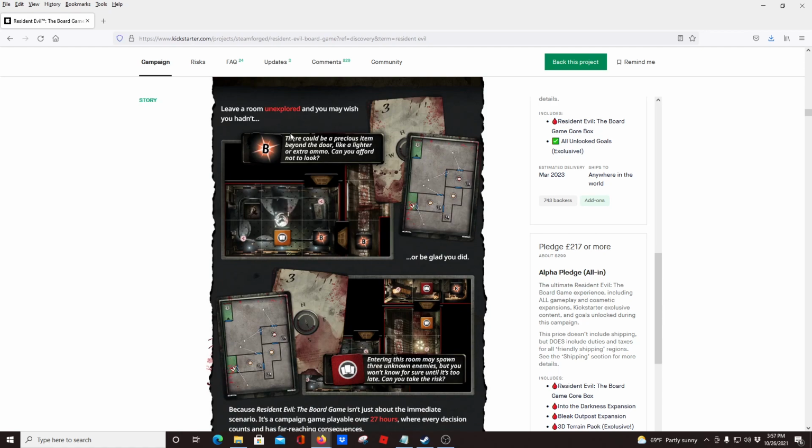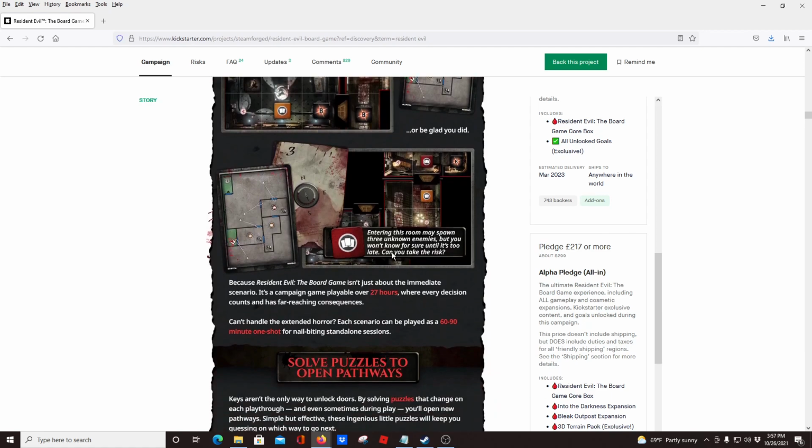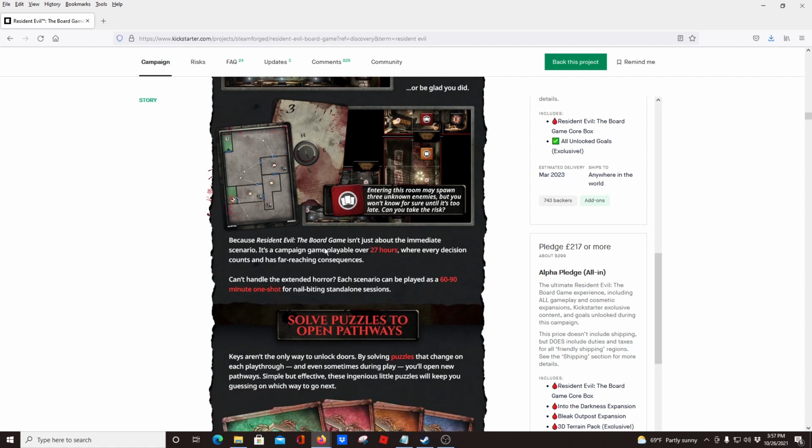Leave a room unexplored, and you may wish you hadn't. There could be a precious item beyond the door, like a lighter or extra ammo. Can you afford not to look? Yeah, but you go in there, and there's going to be like 10 zombies. Can you afford to look? Entering this room may spawn 3 unknown enemies, but you won't know for sure until it's too late. Can you take the risk? It's a campaign game playable over 27 hours, where every decision counts and has far-reaching consequences.